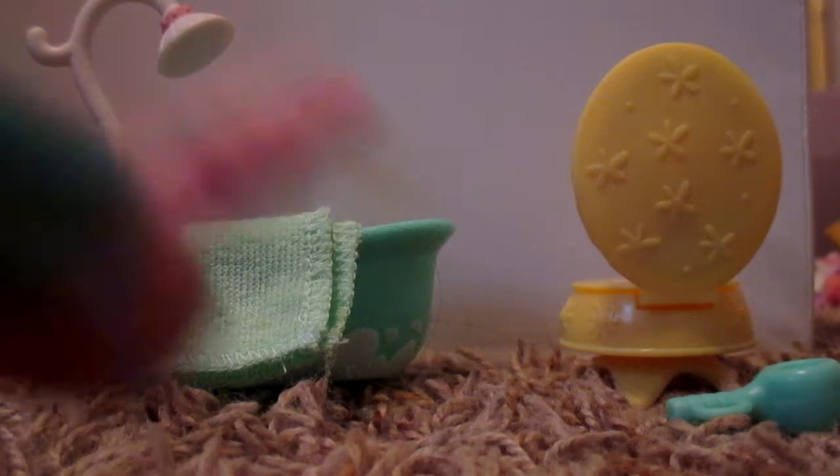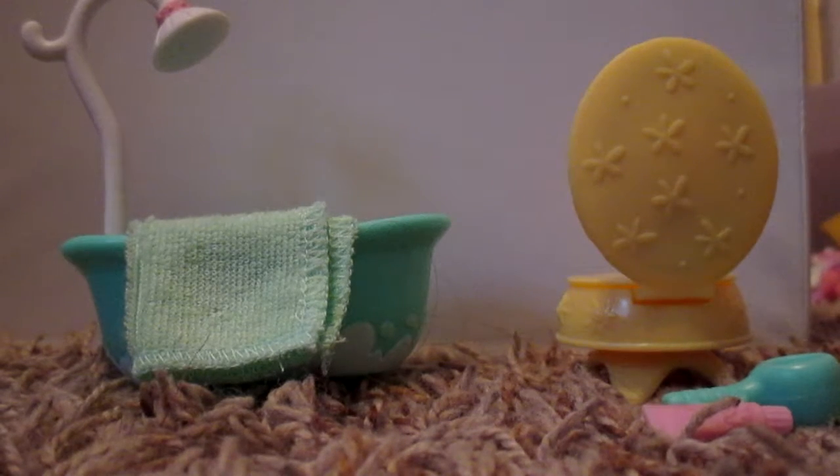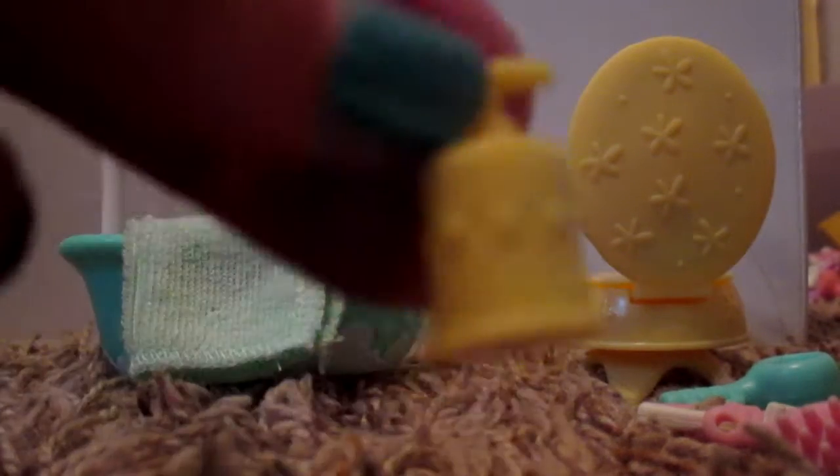So the next one is toothpaste. It's a pink tube of toothpaste. It's really cute, though. Next one, toothbrush. You can't use toothpaste without a toothbrush. It's a white toothbrush, and yeah. The next one is a brush. Yeah, it's a pink brush. The next one is soap. It's a yellow soap dispenser. Ooh. Or you use it as perfume. I don't know.